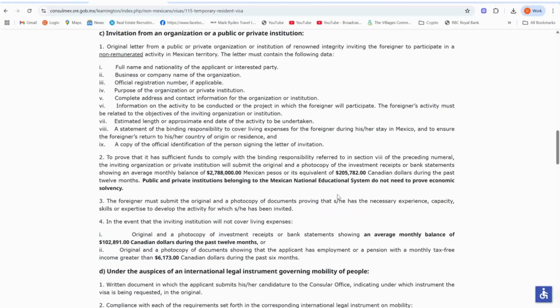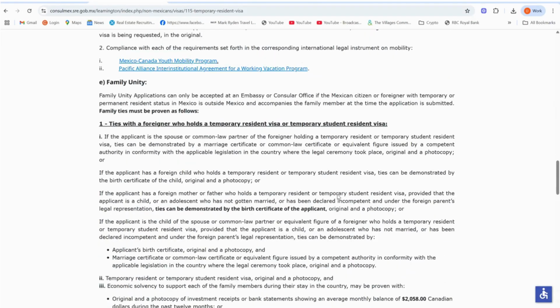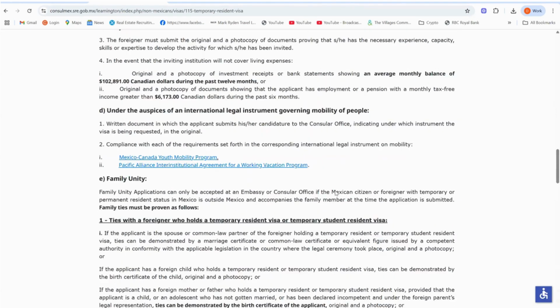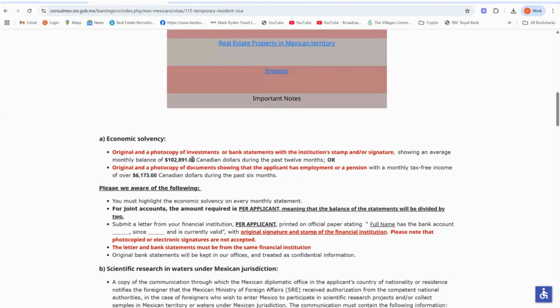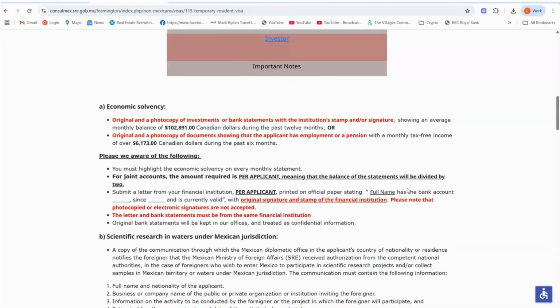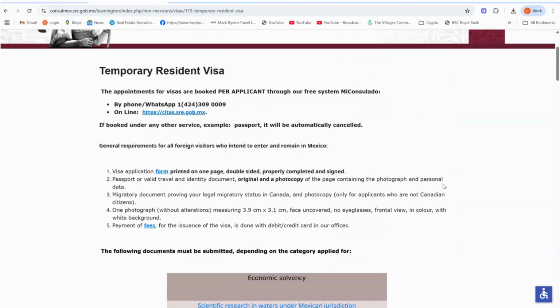These are all other different ways to prove and get a visa. One of them was family unity. We'll do another video on that one. So just be aware that these are the economic solvency numbers for Leamington: $102,891 or $6,173 Canadian dollars. Depending on which consulate you go to, it might be different, but that's what you need in order to move forward with your visa application at the Leamington Consulate. I hope that helps.